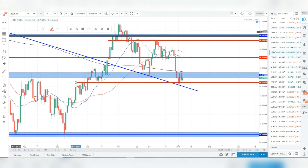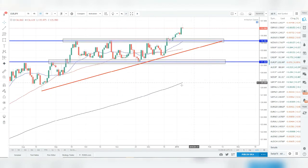So I would expect to see some weakness out of this pair. We could see a little bit more of a basing pattern. This base could continue a little bit more before continuing lower, or it could just false break like we saw in the Aussie. This was just a false breakout and could come right back above this zone. We'll have to wait and see, but all in all, some decent opportunities presenting themselves to us to start the year. Another pair I like is the Euro Yen.